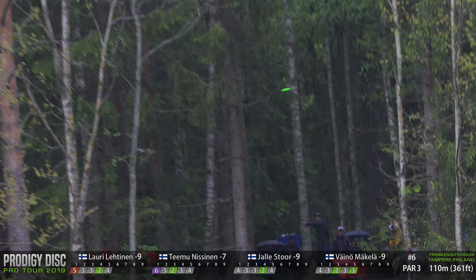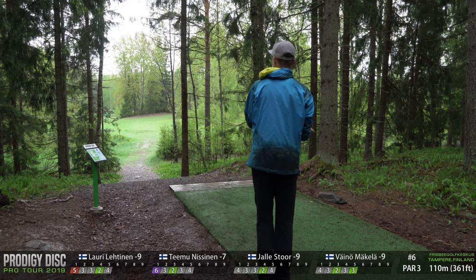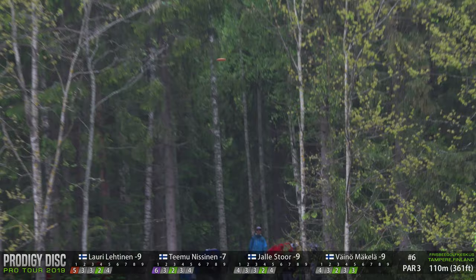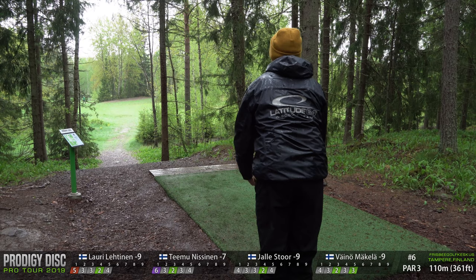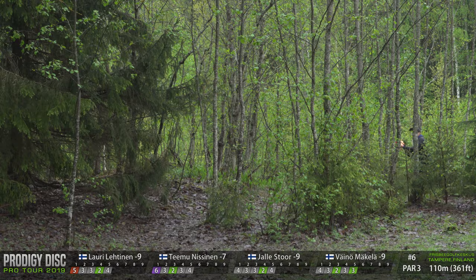This is tough. Jalle's going to have to get this really high to be able to get the carry over to the right. Oh, and he grabs a tree a little early. Yeah, and it looks like on this hole that it's such a hard, dramatic angle to the right that on a backhand, you're going to have to get it so wide and then have it just hook so hard over to the right. As we watch Lauri right there, definitely take advantage of a nice, high, glidey sidearm. Yeah, but it looks like you really have to push that left side. Great fairway shot right there by Teemu.